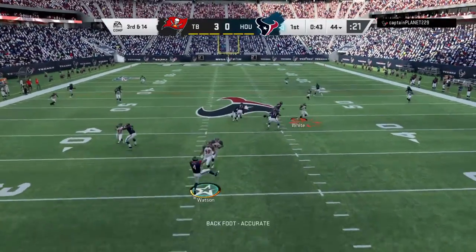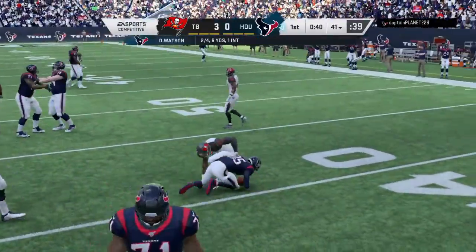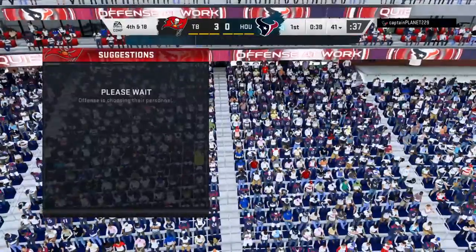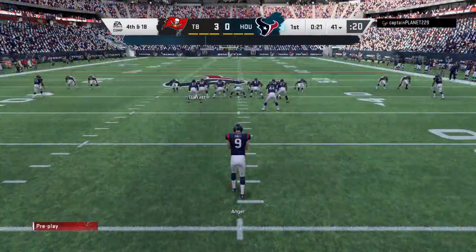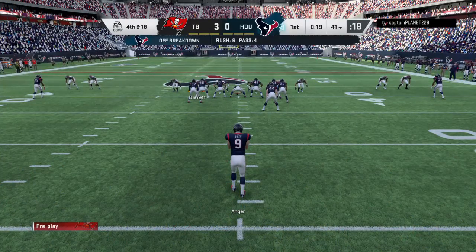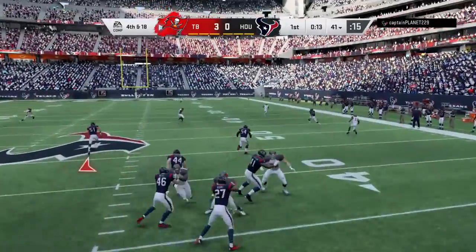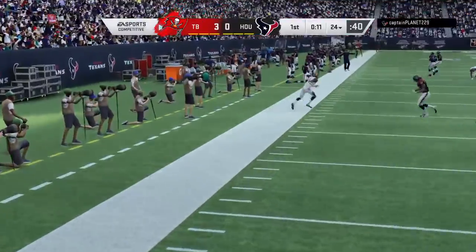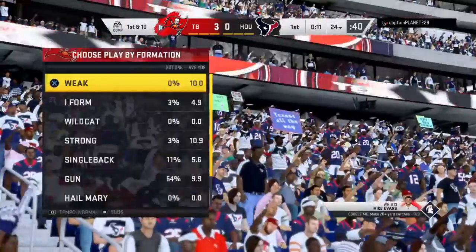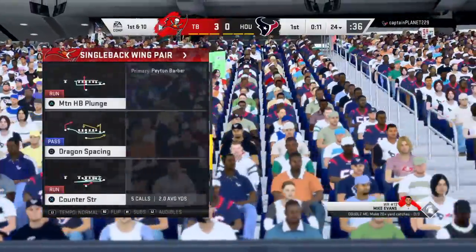3rd and long, it's Watson. Screen play, Johnson. And he'll lose yardage here, back at the 41. And a loss of 3 to bring up 4th. Well, you can see what they wanted to do. They wanted to set up the screen there, but it got blown up. It's hard to run that play if you're not getting a lot of pressure at the quarterback, because the space doesn't open up. They were able to read that one and slow it down and stop it before they could get a first down. At their own 24-yard line.